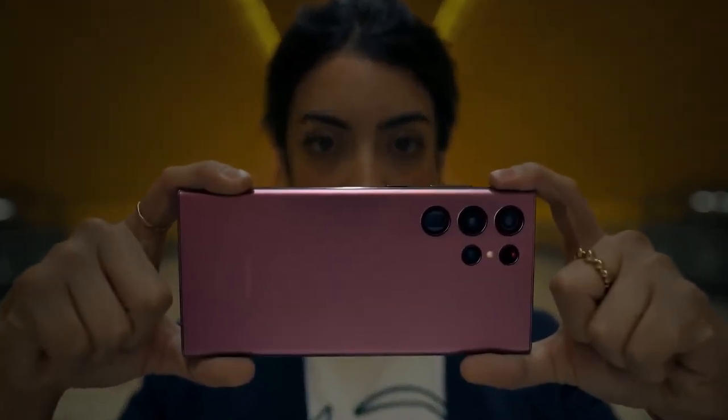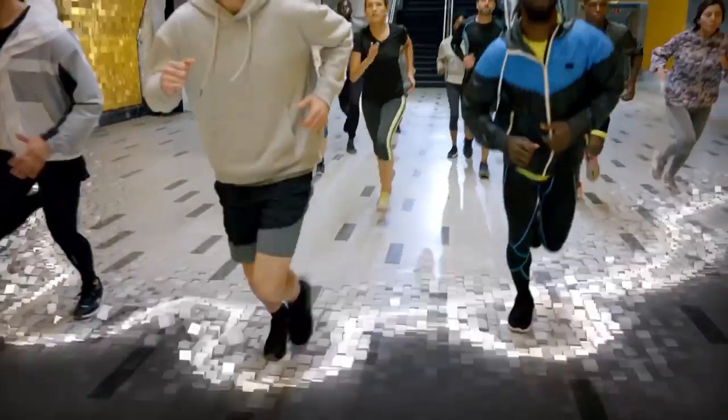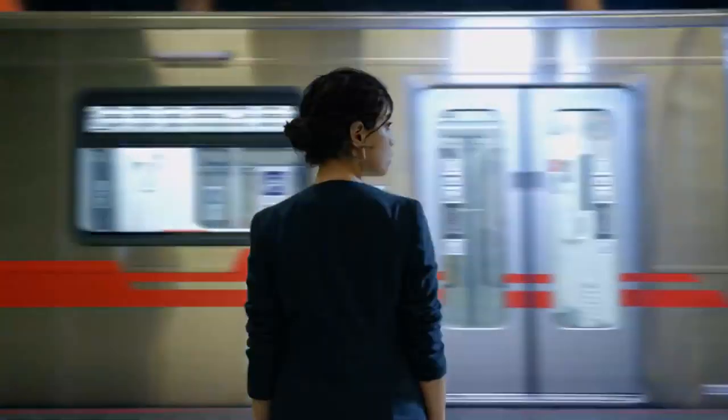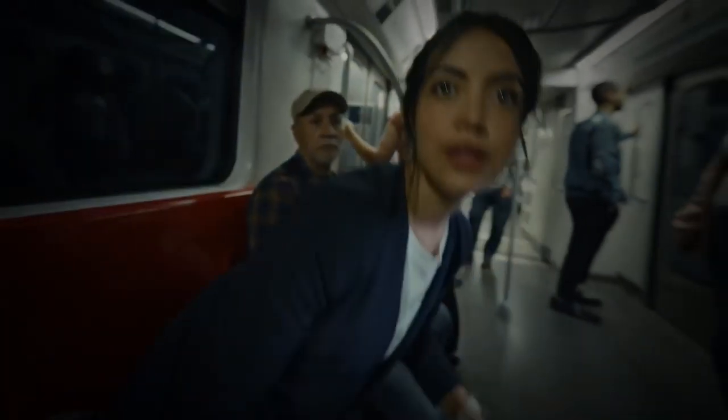Oh, did you hear that? Yeah, it's getting closer. Oh, nice. 12-bit HDR sensor is processing 68 billion shades of color with pro-level clarity. Wait, are they dancing in there?